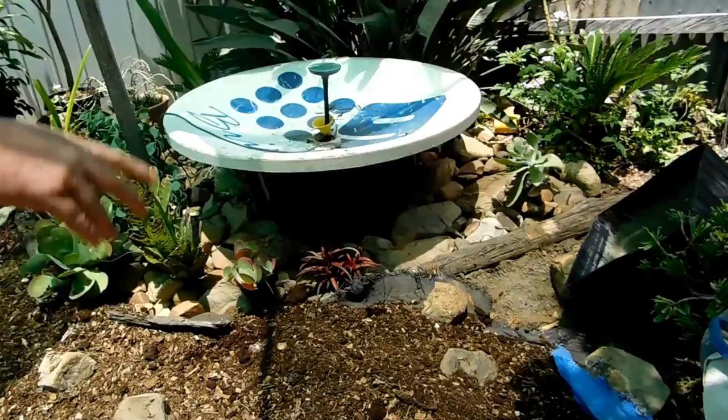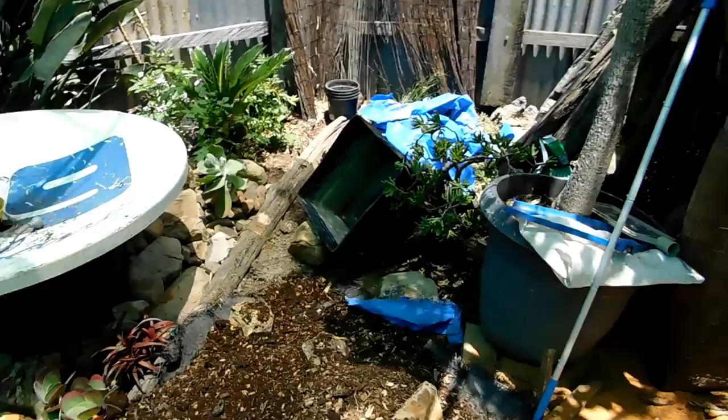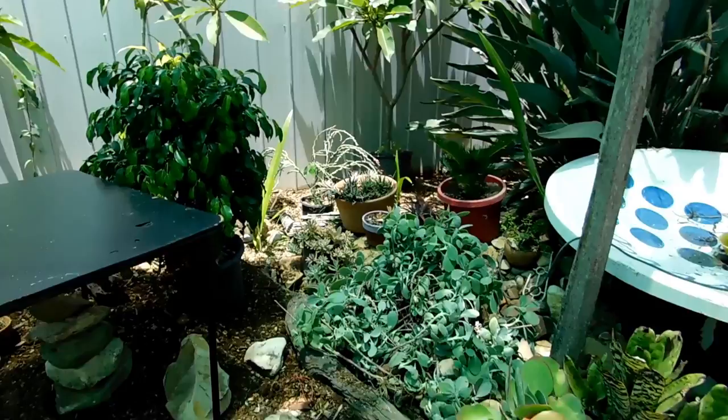The landlord's got a big pile of bark down in the paddock, so I've just been bringing that up for the garden. And that's the only area left to do up there. The table's in the garden at the moment.